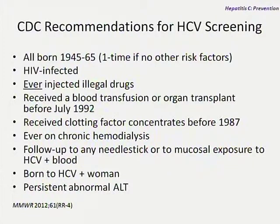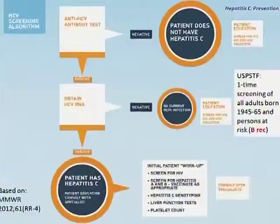I think everybody here is fairly familiar with the CDC recommendations for HCV screening. Two years ago, they were expanded to include everyone born between 1945 and 65, so everyone age 49 to 69 who's not already had it should have a one-time screen if there are no other risk factors. And of course, anyone who's HIV infected should be screened, as well as anyone who's ever injected illegal drugs.